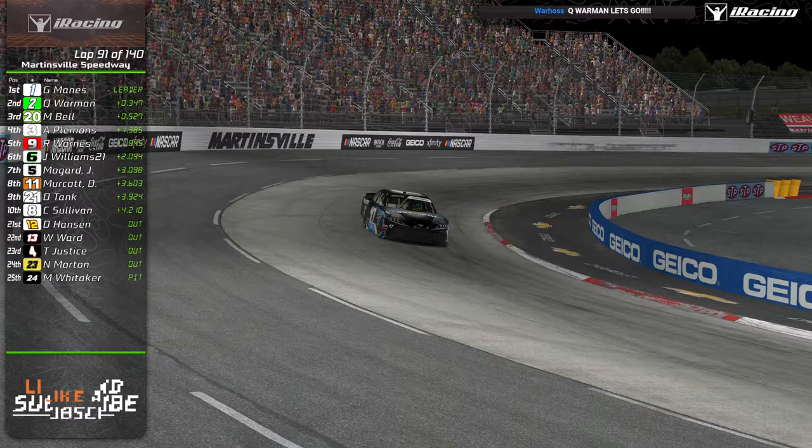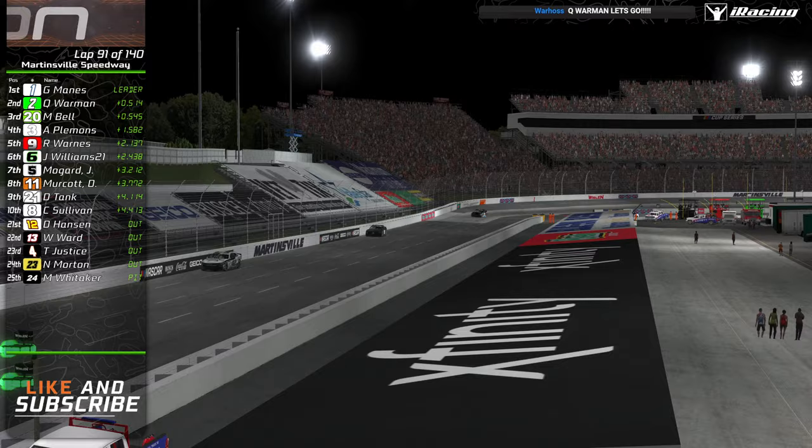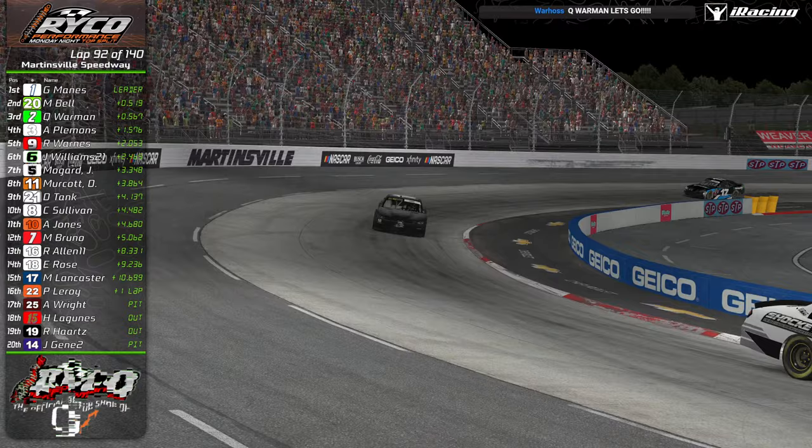That's Patrick Leroy in the 22 orange machine as the 18 of Eddie Rose goes a little too high up the track, as Patrick is letting the driver of Richard Allen quit running him over when they come across each other again.